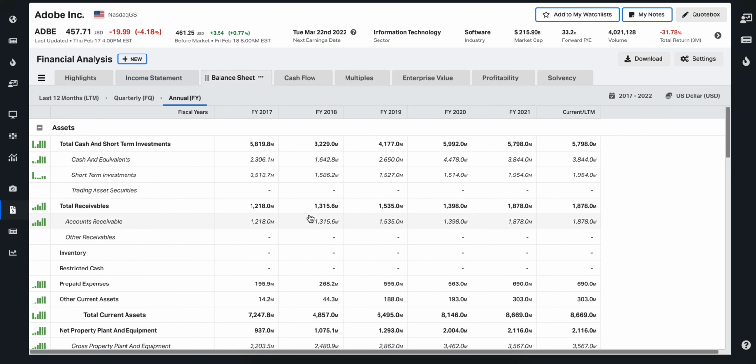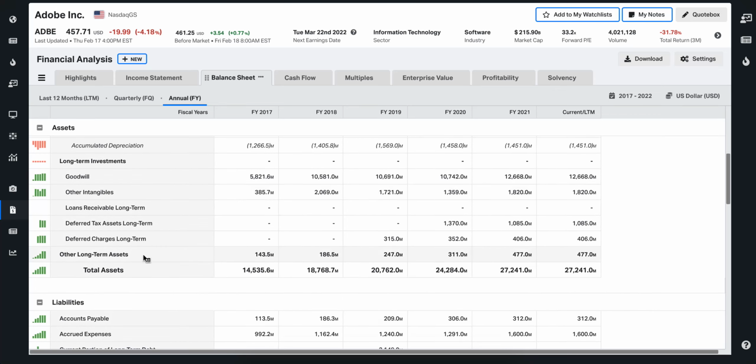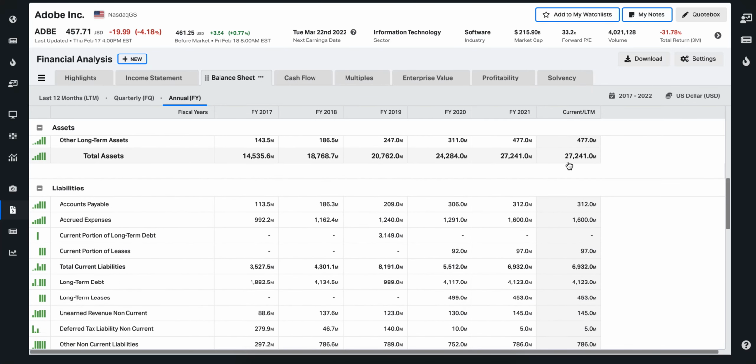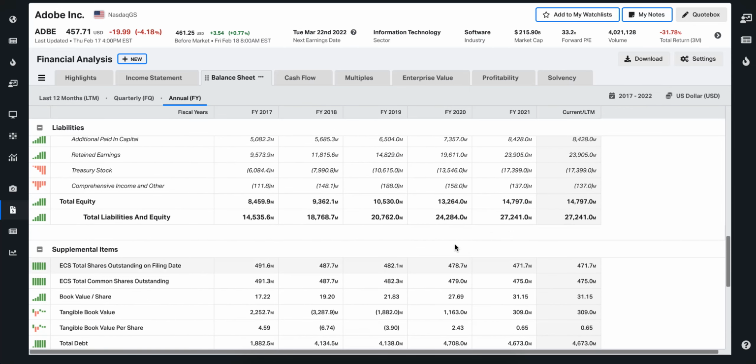What about the balance sheet here? The balance sheet of the company is showing us that the total assets of the company are sitting at 27 billion over here. And the important thing, the total liabilities are 12 billion. So 27 billion in assets and 12 billion in liabilities. It's like more than double assets than liabilities, which is good. The total equity is 15 million actually, meaning if you exclude liabilities from the equity.